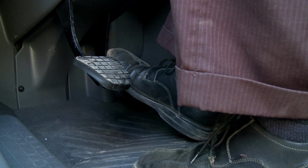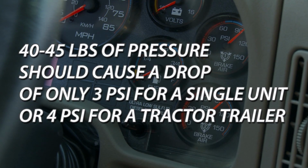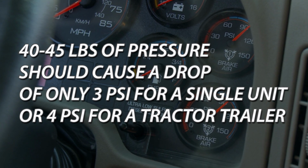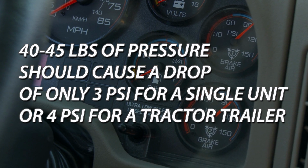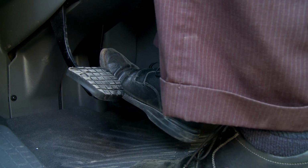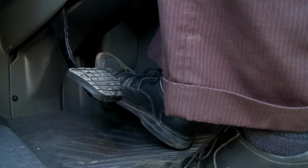Now let's complete an applied brake test. Apply 40 to 45 psi of pressure to the brake system. After an initial drop of 5 to 10 psi in the system, there should be no more than a 3 psi loss for a single unit and 4 psi for a tractor-trailer combination. Next, apply 10 full brake-in release applications. By doing this, we are adjusting the automatic slack adjuster 1/2 inch.